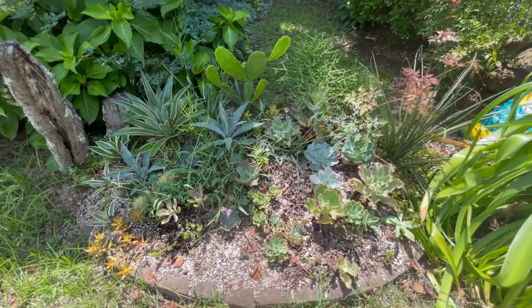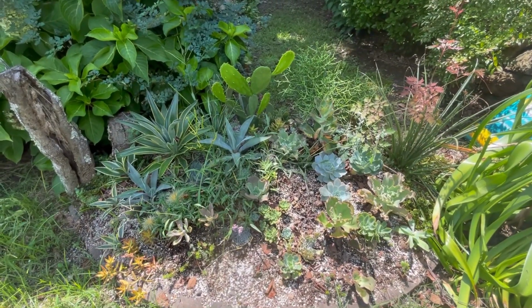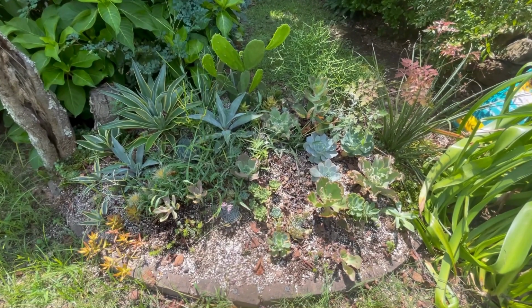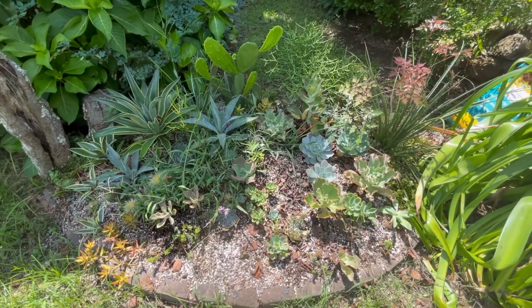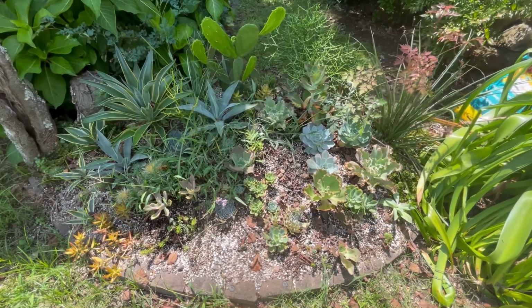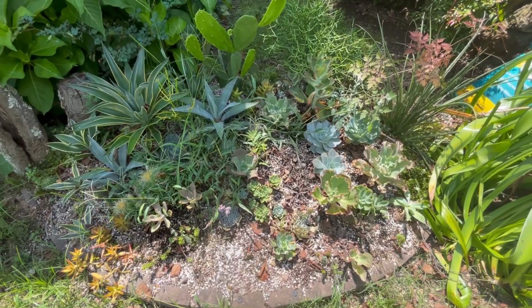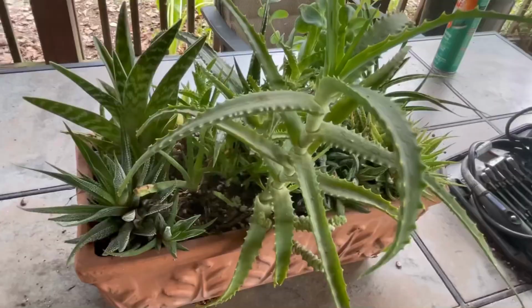I know it's bad, but honestly, I expected a lot worse for not coming out and doing anything with it for months. So that's my outdoor garden, and then next we're going to venture in the greenhouse, which is probably even worse. So let's go over and see what we've got.